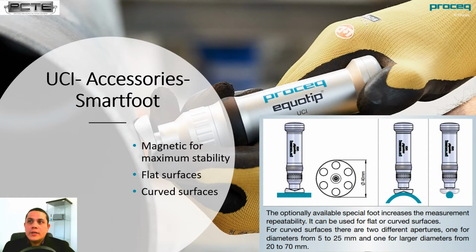So in order to achieve that, we also have accessories available for the UCI probe to stabilize it and get it as close to that 90 degrees as possible. We have magnetic footing for maximum stability. We can use it on flat surfaces and we can use it on curved surfaces. So the optionally available special foot increases the measurement repeatability. We can use it for flat or curved surfaces. For curved surfaces, there are 2 different apertures. One is for 5 to 25 mil diameter, and then there's another one which is for larger diameters from 20 to 70 mil, above which you can almost consider something to be pretty much flat.